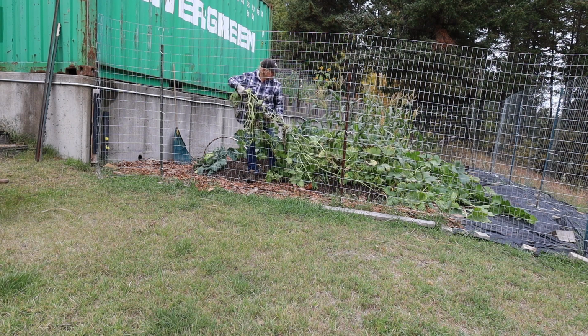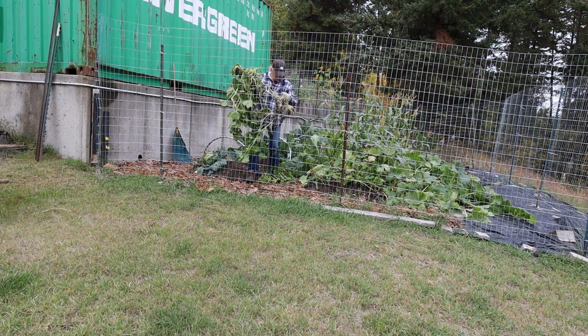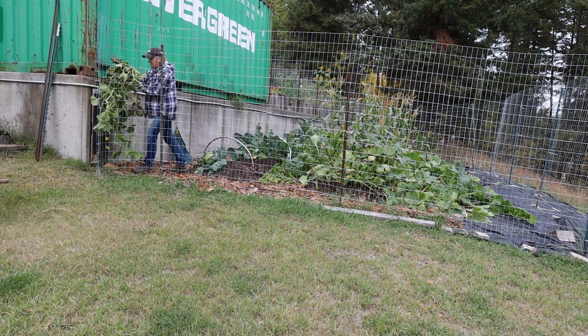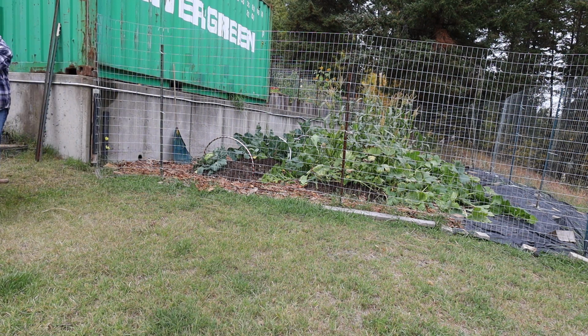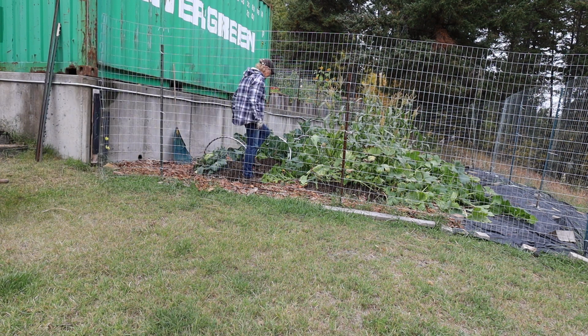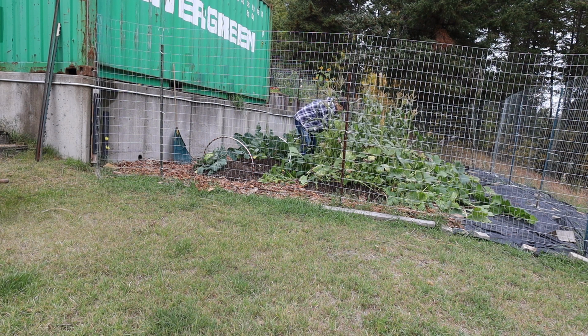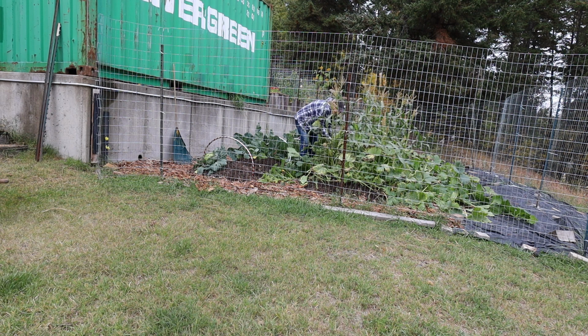So I'll take this one out. And I've got my wheelbarrow here. So we'll take this out. And I'll just do it by sections. Oh, this is just quite the plant.